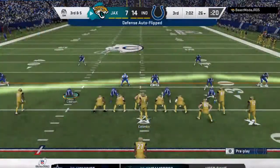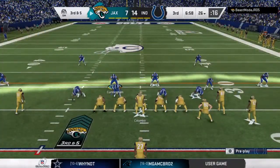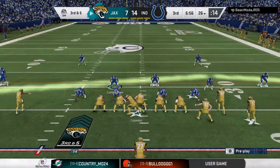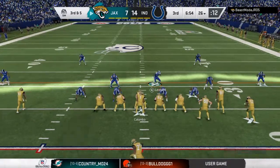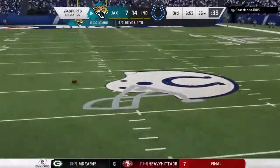Here we go. Set. Hey, watch the slant. Mike 41. I can't believe they let you play. I can't believe it. They'll drop the throw, and that will be incomplete.